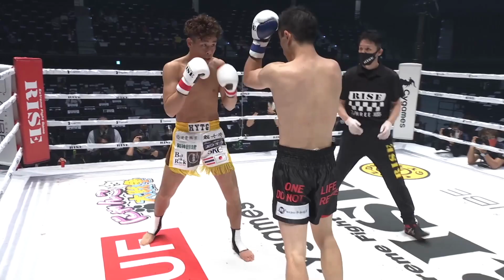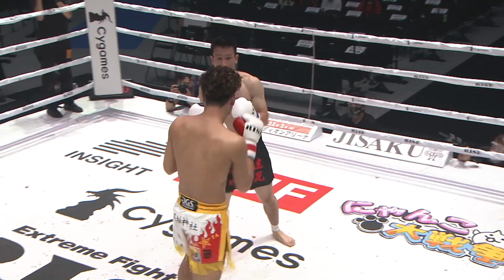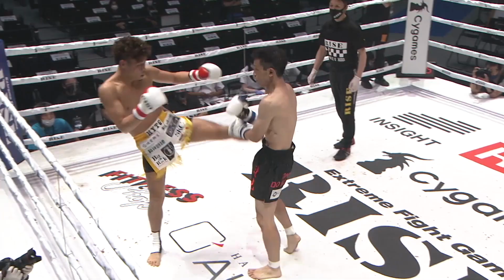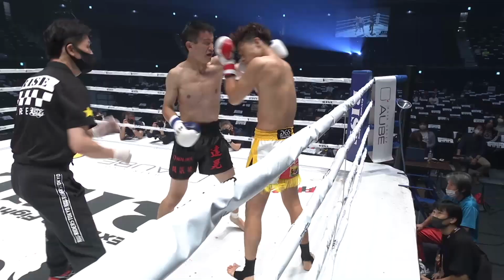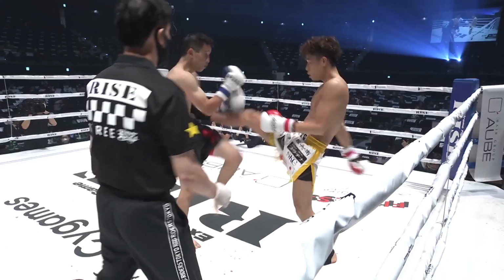It's going to be interesting to see who has the stamina to keep going at this pace. Three-minute rounds, so I'm sure they've come well prepared for this here today. But as you know, Matthias, it's a different story when you get in the ring compared to training. Yeah, absolutely. And those body shots, they can take the wind out of you.